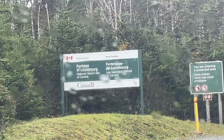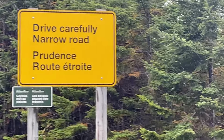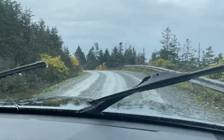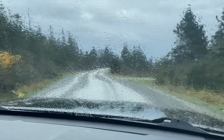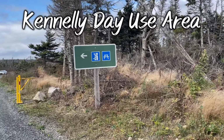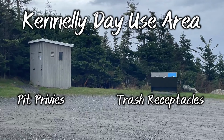These signs tell you you're entering a protected area, because not only does the historic site include the fortress to the southwest of the harbor, it also includes the lighthouse to the northeast. I promise you the weather is going to clear up. I thought I was going to have the place to myself because of the rain, but as you will see in a bit, that was not the case at all. Let's stop here, it's a good place for a picnic, and it has nice views of the harbor and the fortress.